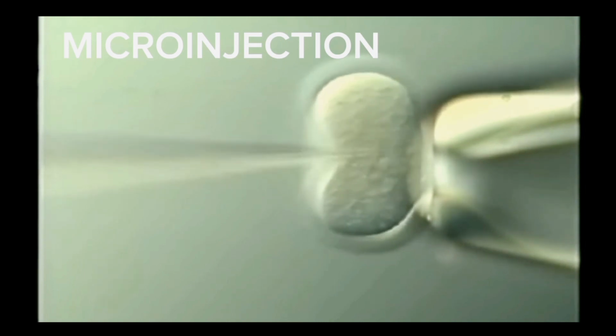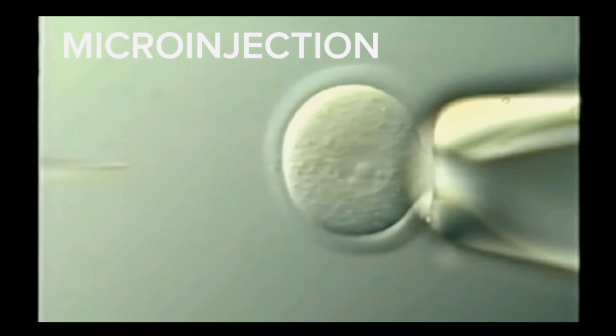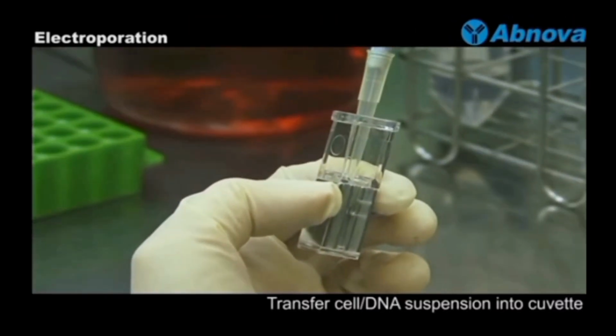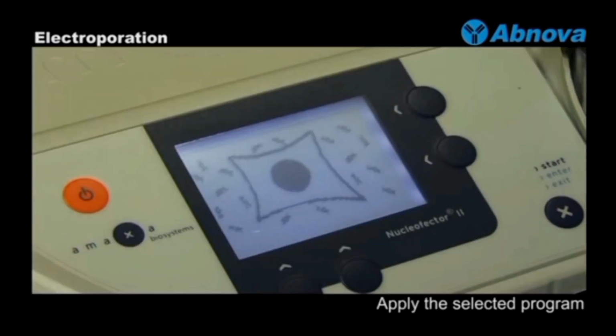Napapaisip pa rin siguro kayo kung ano ang mga karaniwang ginagamit sa paraan na ito. Here it is. First is the microinjection. It is a physical and direct transformation technique which uses a fine tip glass needle to deliver DNA into the cell. Karamihan, ginagamit ito sa mga animal cells. Ginagamit ito sa pamamagitan ng injection.